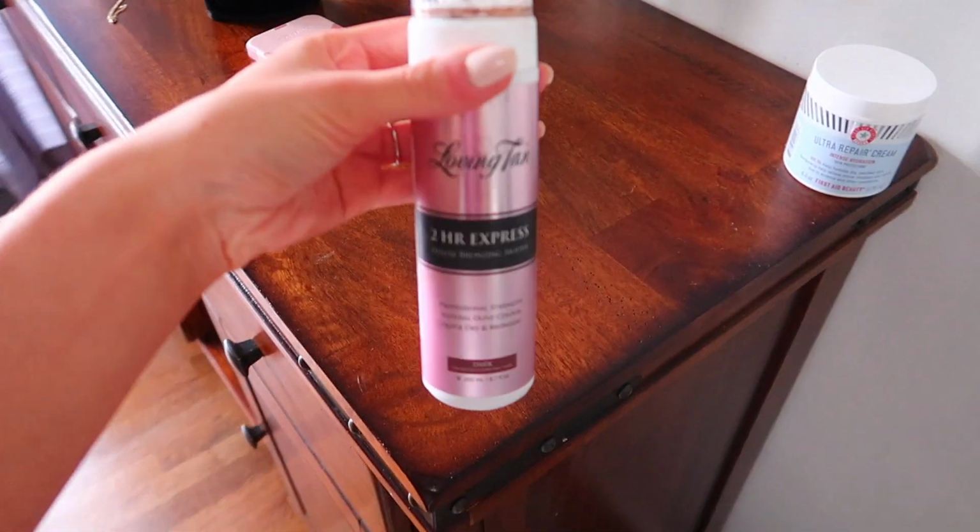I currently have my tanner on and I've not taken a shower. I use this Loving Tan 2-Hour Express, but then I end up wearing it for more like 4 to 5 hours, sometimes 6.